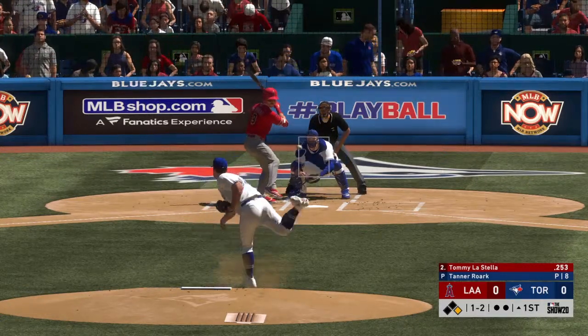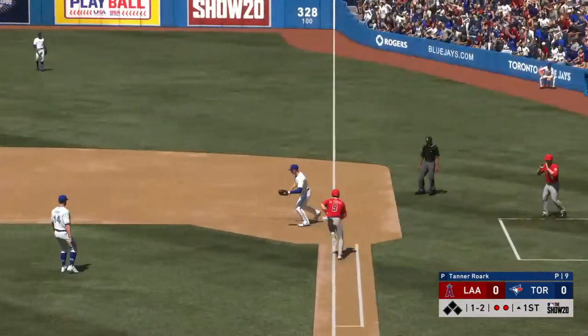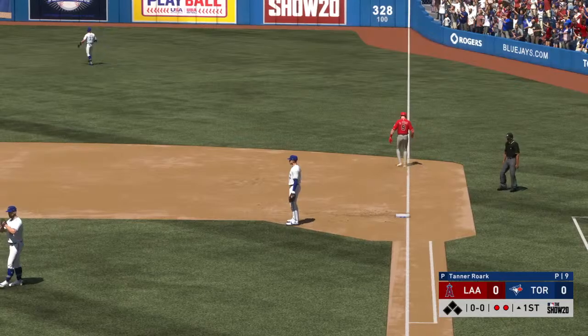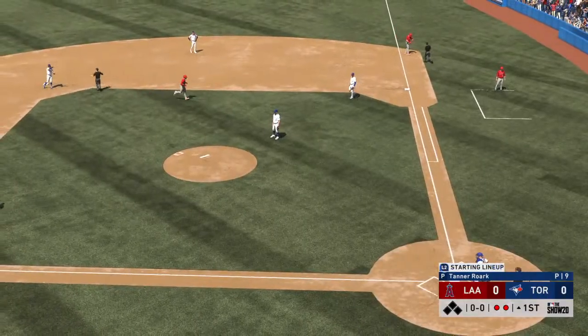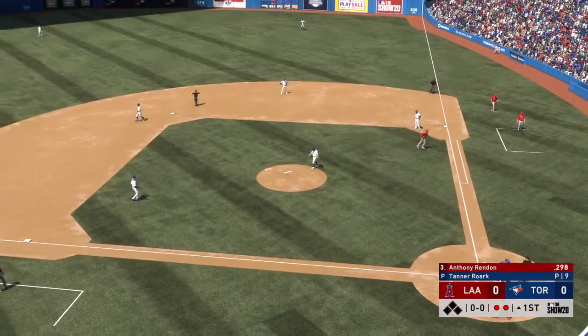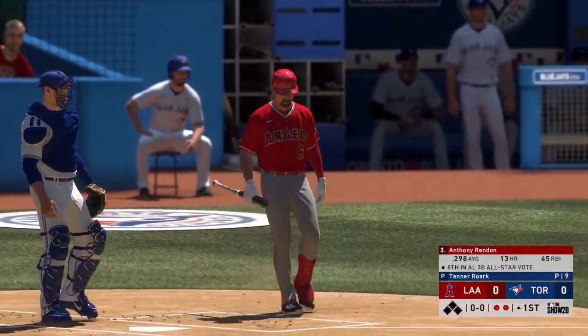Here he comes on a ball and 2 strikes. And this is on the ground to first. Could be 2. On to first, and they get the double play. Batting first, the third baseman, number 6, Anthony Rendon. In now is Anthony Rendon. No one on base for him after the double play.